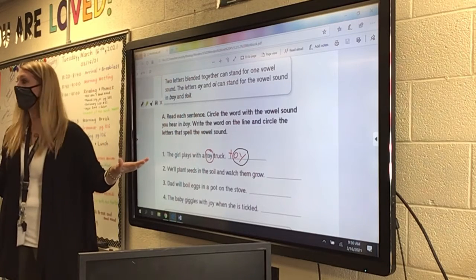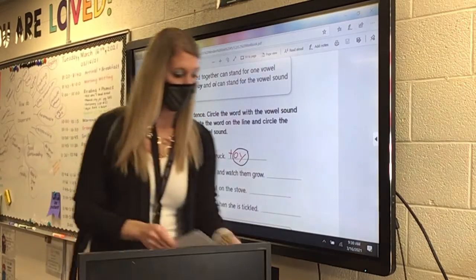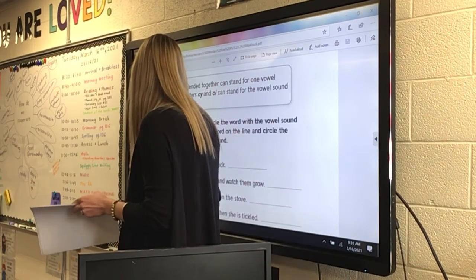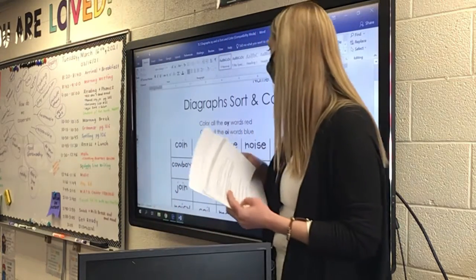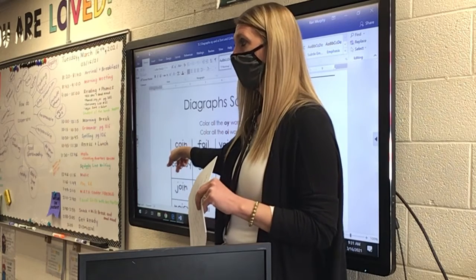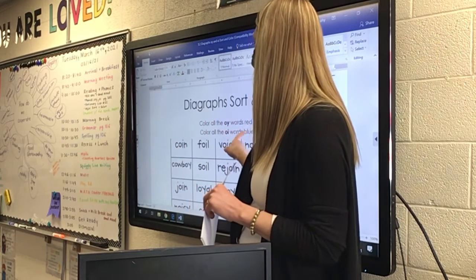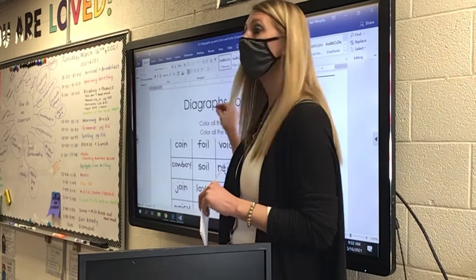So what you're going to do is you're going to do 2, 3, 4 on your own. Then, when you get done, does everybody understand what to do? I'll put this back up in a minute. When you get done, you are going to do this digraph sort and color. So you are going to look for the words, and you're going to sound them out. Coin. Coin has an O-I, so I'm going to color that word blue. O-Y would be red.